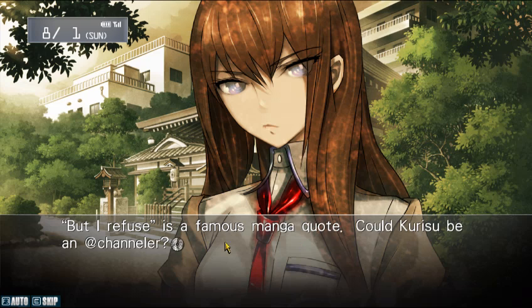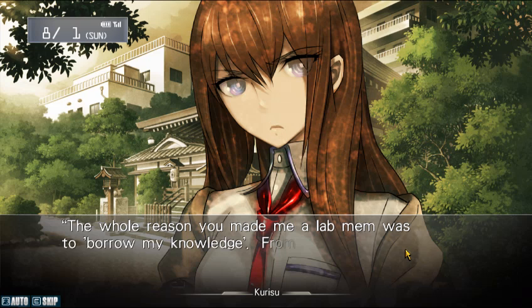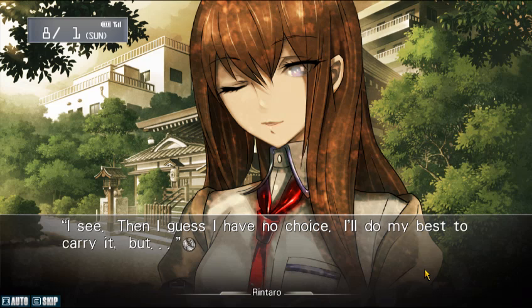But I refuse is a famous manga quote. Could Kurisu be an ad channeler? Which basically means that she has a unconscious tendency to slip into internet memes from time to time. And Kurisu is using her own brand of reverse psychology. Unfortunately for Kurisu, two can play the psychology game.